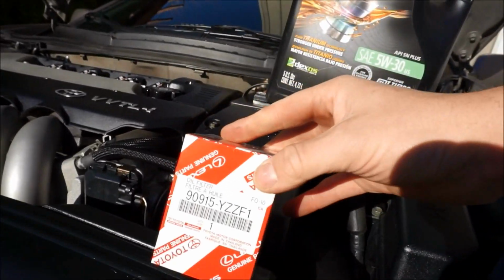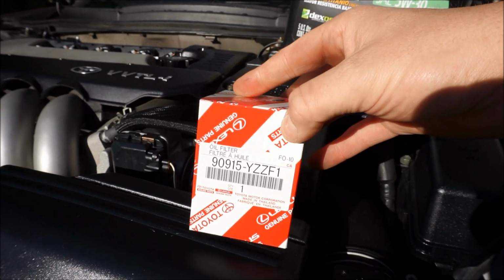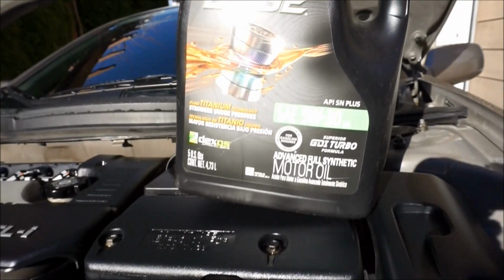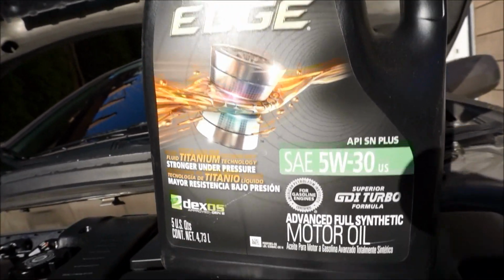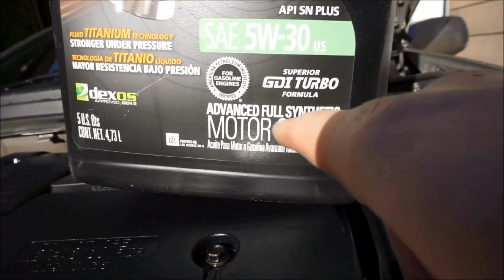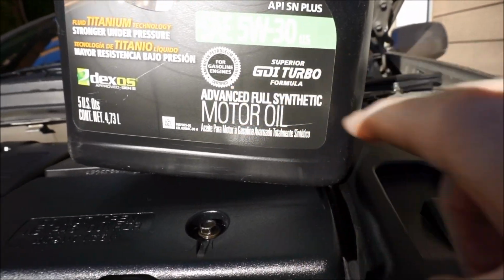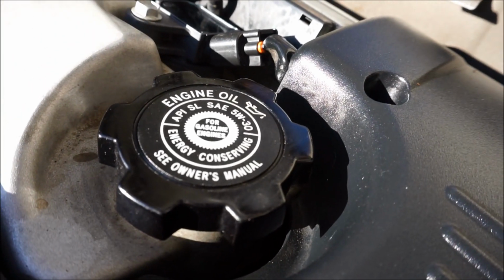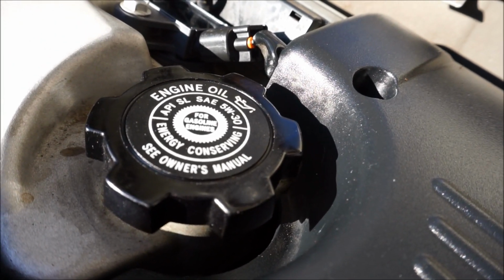So there's the filter that I just got for the oil. Right there, that's the filter number if you guys need it. It fits the 2ZZ. And here's the oil that I use, Castrol Edge 5W30, advanced full synthetic. And look right here, it says 5W30 on there. That's the engine oil that they want.